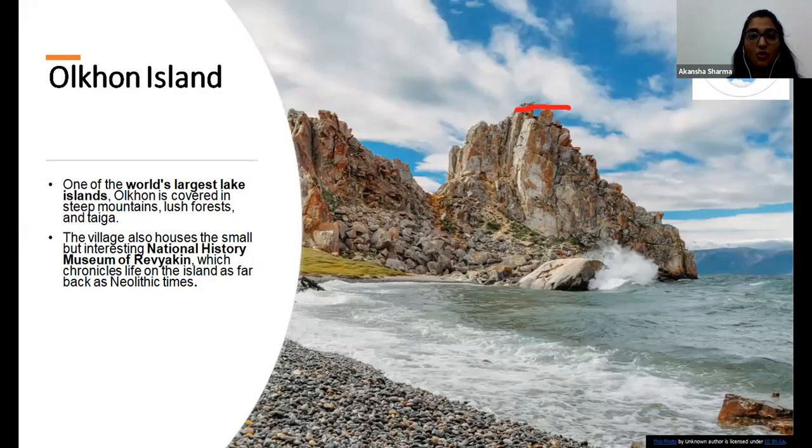This is another place, Olkhon Island. It contains the world's largest lake island. Olkhon is covered in steep mountains, lush forest, and taiga region. And there's a small village which contains the National History Museum of Khuzhir.